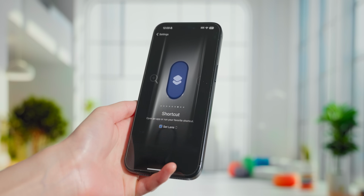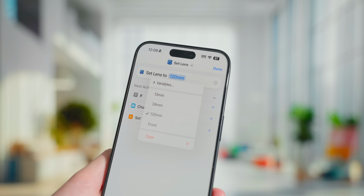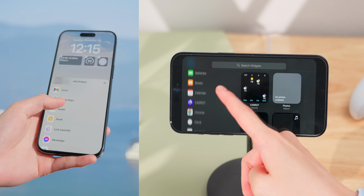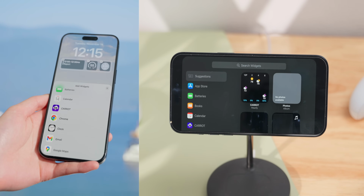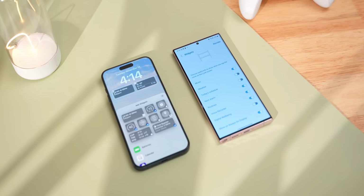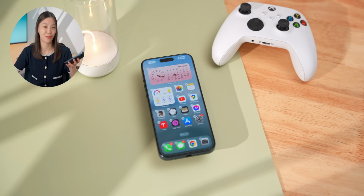I use it to launch the Blackmagic camera app, which is so much better than the default one for video, and you can even set it to launch a specific camera. Another choice is whether you want to use the always on display and standby mode, and if you do, you have a vast amount of choices on customizing them too, since they both support third-party widgets. In this regard, they're even more customizable than on Samsung phones, which is very rare for Apple. At this rate, soon, maybe I'll even be able to place an app anywhere I want on the home screen.